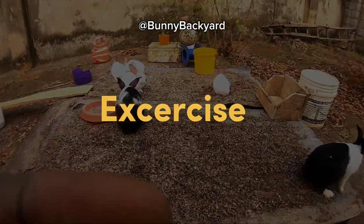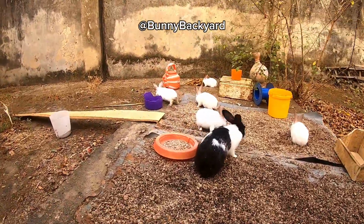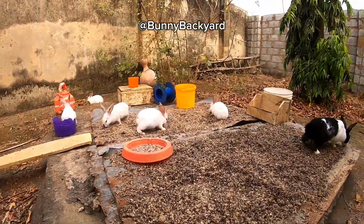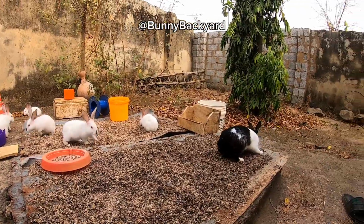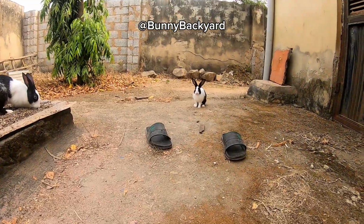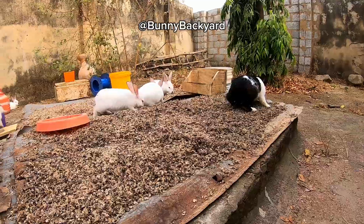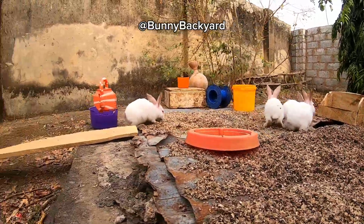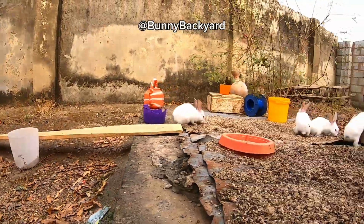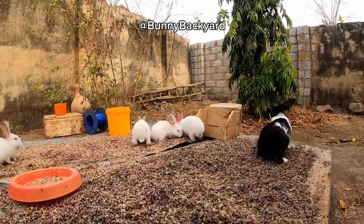Exercise. You see, rabbits need a lot of space. Because you are keeping them as a meat farmer, they may not have too much space to walk around. As a result, yes, you will have more meat. That is true. You will have more meat, but if you want them to keep fit and stay fit so that they will not get sick, you need to free them to walk around the farm once in a while. That way, they will stay healthy and strong. So free them once in a while, let them jump around in the farm.